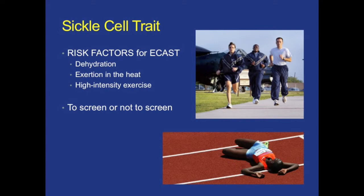Regardless, these are individuals that when the sickling starts to happen, it sets up a vaso-occlusion with downstream ischemia with acidosis and membrane rupture, at times massive hyperkalemia, potassium spillage, which may cause arrhythmias and death. Now that's what scientists hypothesize is happening. It's never been validated, and it's very difficult to validate because when somebody becomes anoxic, everything sickles. And so there's no pathognomonic autopsy finding that tells you that this death, this collapse was from sickle cell trait or from sickling.